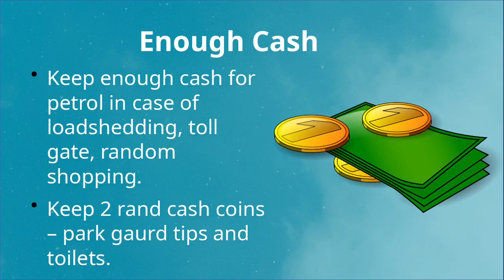And then also have enough cash. As I said, one of the reasons is load shedding that happens suddenly. You come at a toll gate, they don't accept your card, strange as it is, and then you must go back to wherever you came from, the nearest village, or you must go to the office, which sometimes takes a lot of time, or it's not even open. So have enough cash for that. Maybe you want to do some random shopping at a small place along the way, a food stall, or you see someone with a nice fruit and vegetable stall, and you want to stop there just to get something, and the person doesn't take cards. So it's a good idea to have cash.